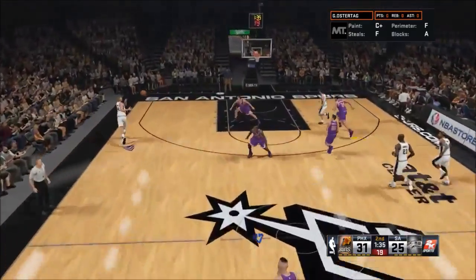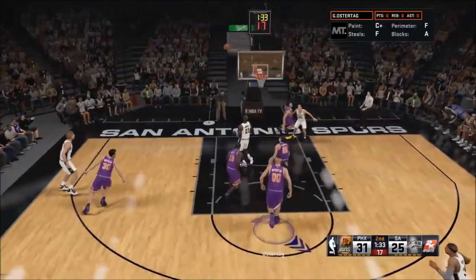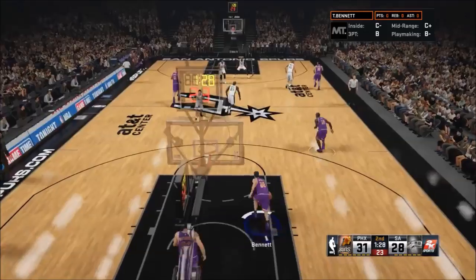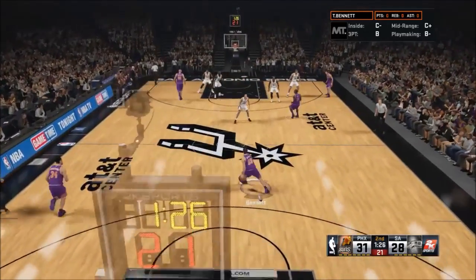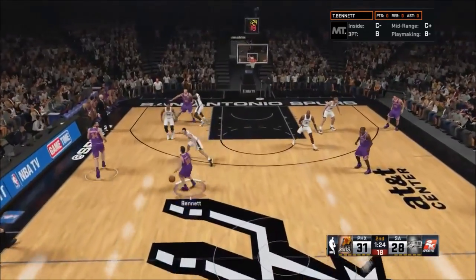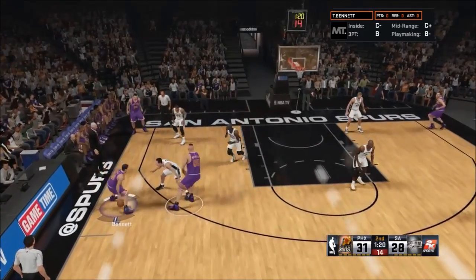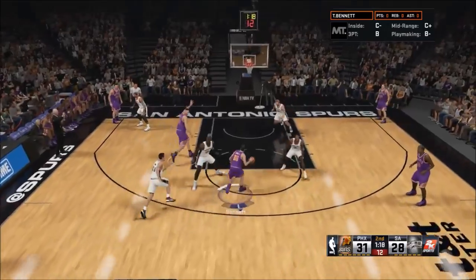San Antonio trails by 6. And Nowitzki, wide open, he fires. That's good, and it's Bryant with the assist. And it's 6 points for Nowitzki. He's really starting to ramp it up now, getting involved in the offense here after being held without a point in the first. Ostertag, a screen on Nash.